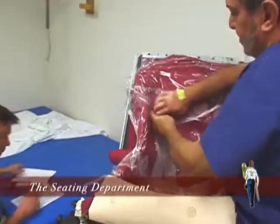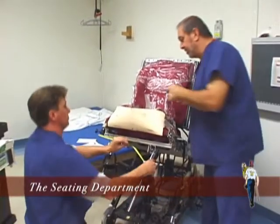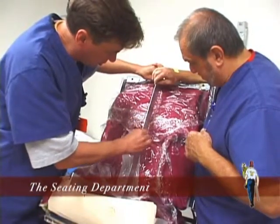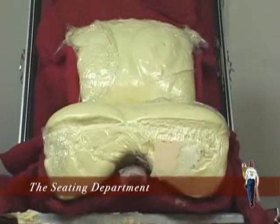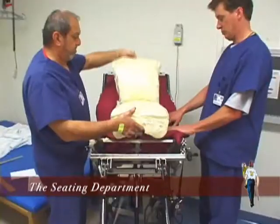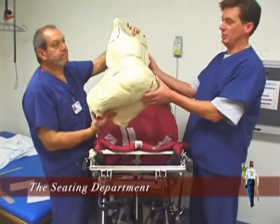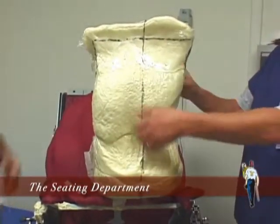We're going to cover it with plastic, and then we're going to put center points to make sure we get everything the right measurement, and then we pour our liquid foam inside of it, and that gets hard, and then we send that in, and they make the actual mold from that. And that's the mold. And you see his rib hump. You can almost see his scoliosis in here.